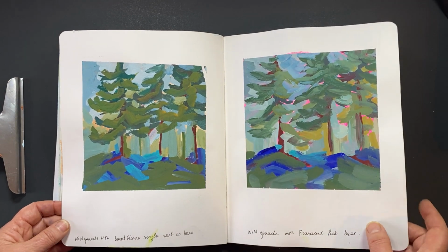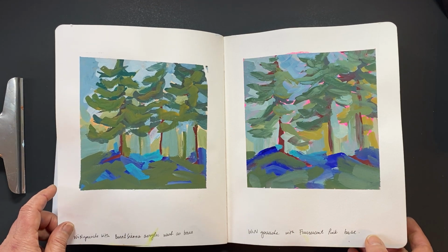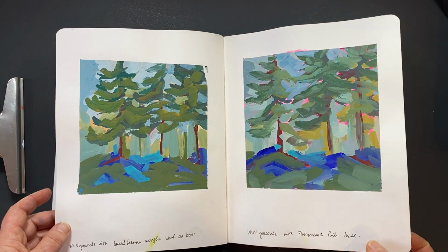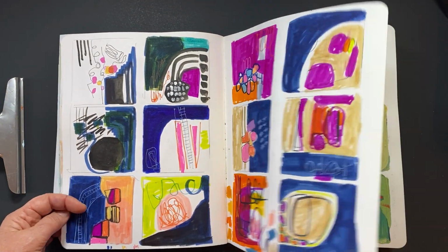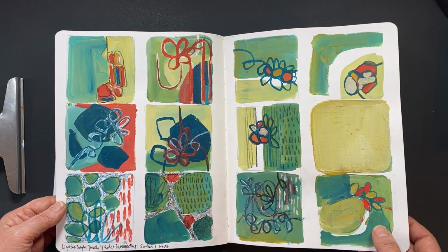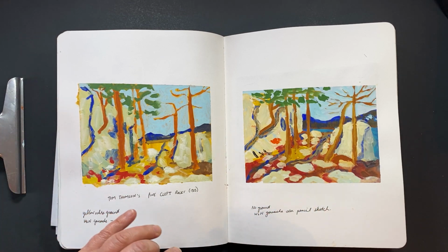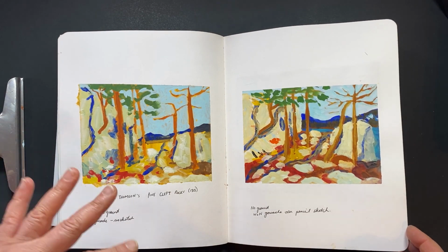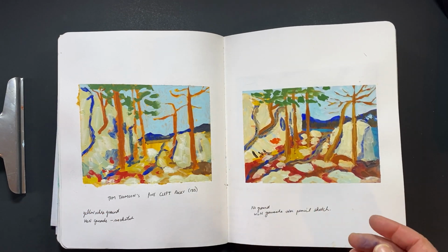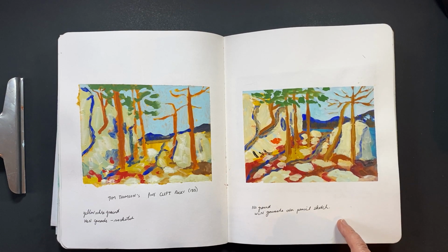Same view of some trees at the back. This is a burnt sienna acrylic wash as a base, fluorescent pink as a base, more abstract. This is with brush markers. This is with acrylic wash. And this is my version of Tom Thomson's painting from 1915 called Pine Cleft Rocks. And I did a yellow ochre ground and Winsor & Newton on top, and I didn't sketch. I just went straight to painting. And this one I did with no ground and a pencil sketch. But I like this one better.